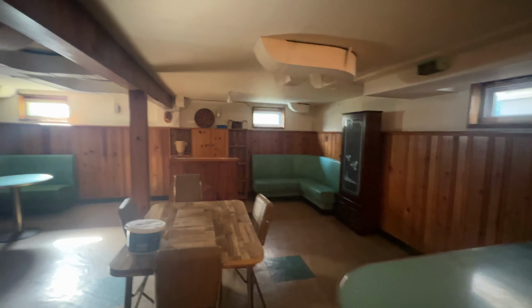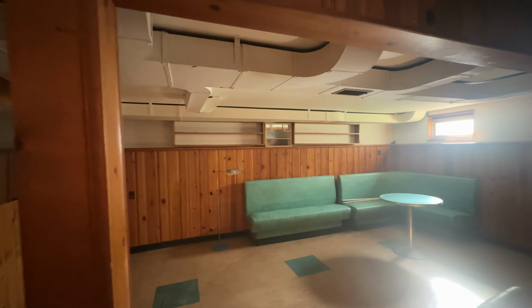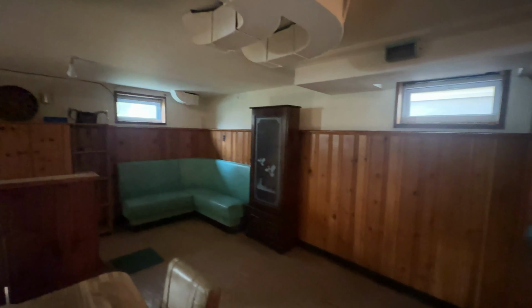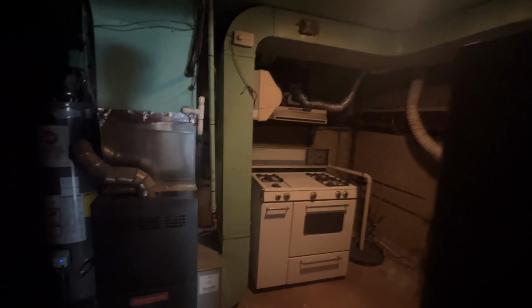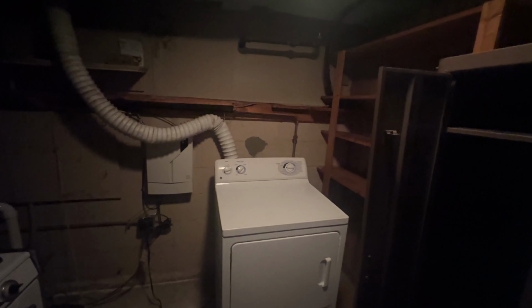Okay, so here we're in the finished basement, and it's really interesting because it kind of has that Johnny Rockets vibe, but it's very nice nonetheless. It has everything that you could ask for in a finished basement in terms of lounge area, kitchen area, and it also has its own full bathroom, which we'll see in just a second. In this room, you have your furnace and your water heater, as well as your laundry room, and it's also used for some storage.